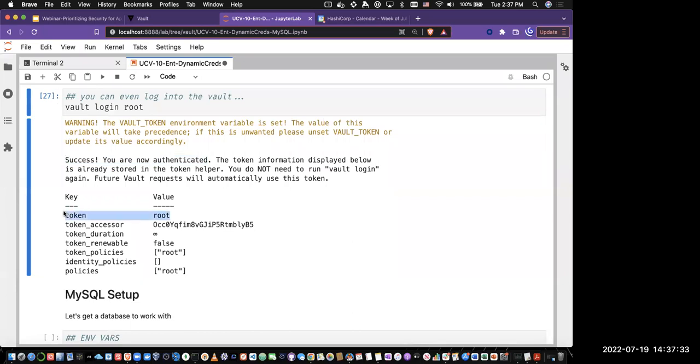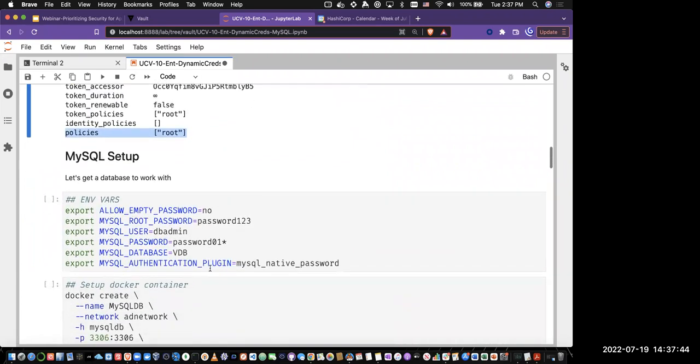There's the token I supplied. It's unlimited duration in this demo mode. And these are the policies that it's tied to. There's a policy for the root user, and that's what it's tied to.